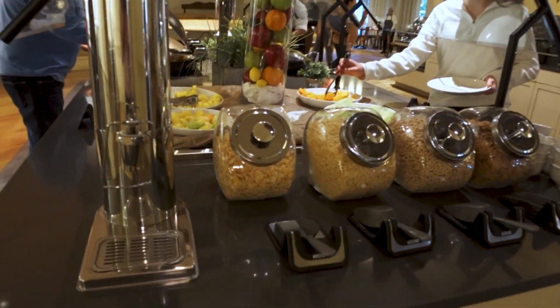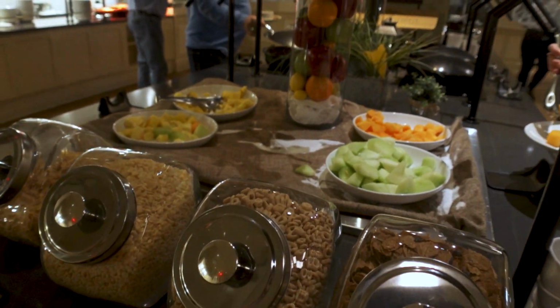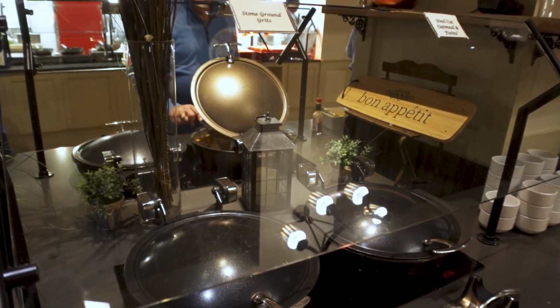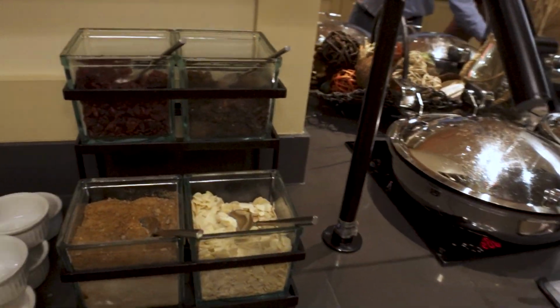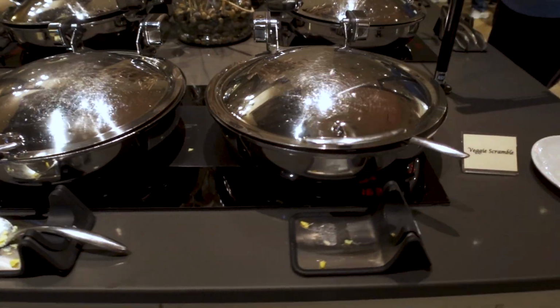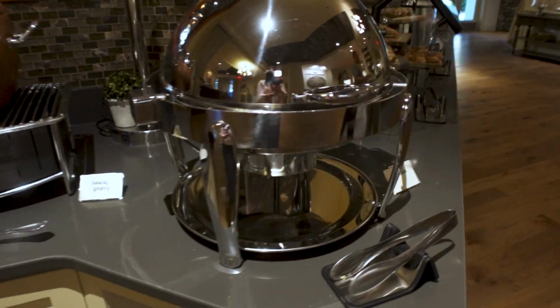Then you come over to the bar. You've got all kinds of cereals. You've got some fruit over here. It looks like cantaloupe, pineapple, honeydew. Over here, you've got some stone ground grits, steel cut oatmeal, all of your fixins here, sausage patties, applewood smoked bacon, scrambled eggs, veggie scramble. You've got your sausage gravy, you've got biscuits.